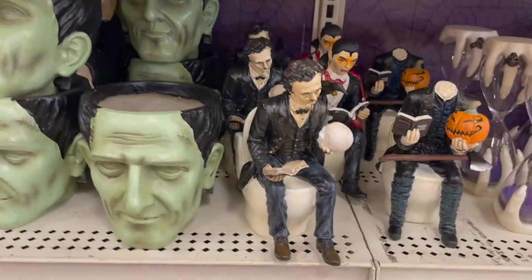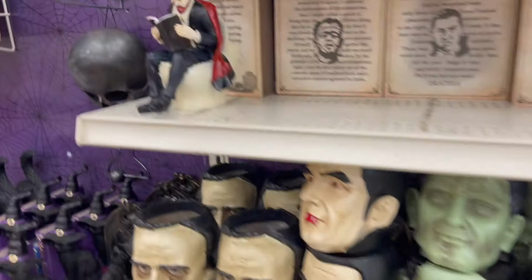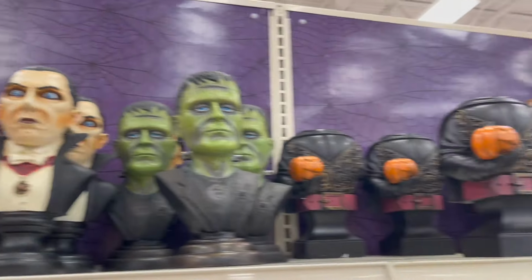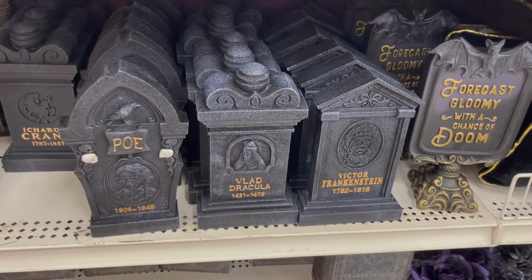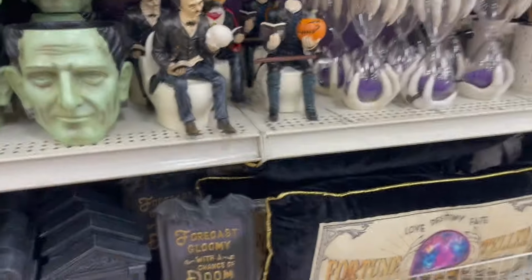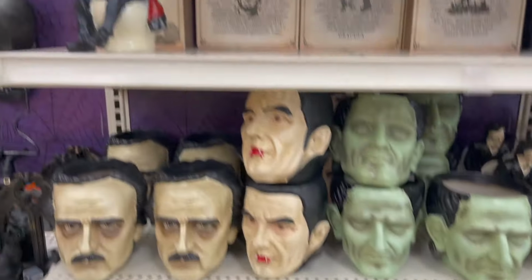Lots of Edgar Allan Poe on the toilet. On the toilet. What are we doing with the toilets, guys? I don't understand how this is a thing every year. What are we doing? I like the graves. Now that I like. I don't like the toilets. The forecast is gloomy with the chance of doom. Love that.